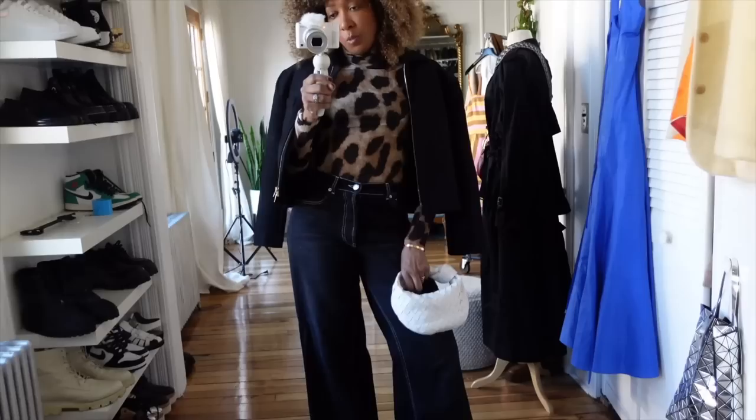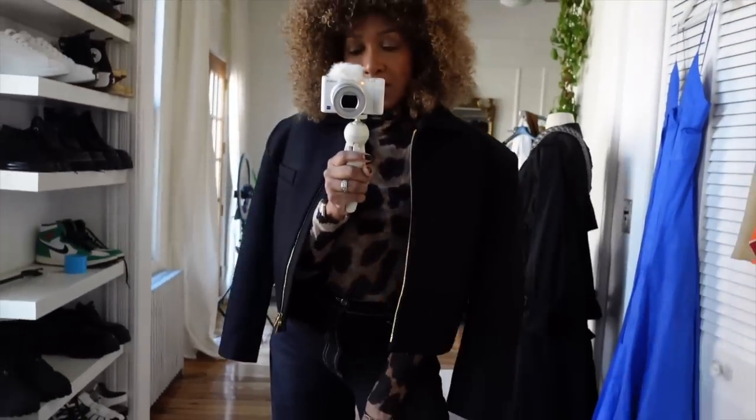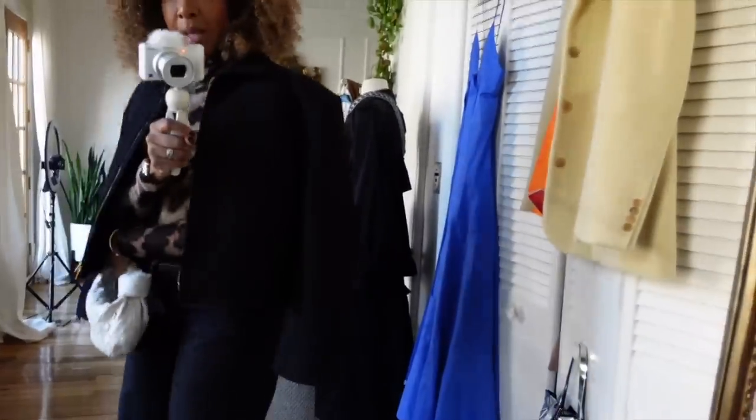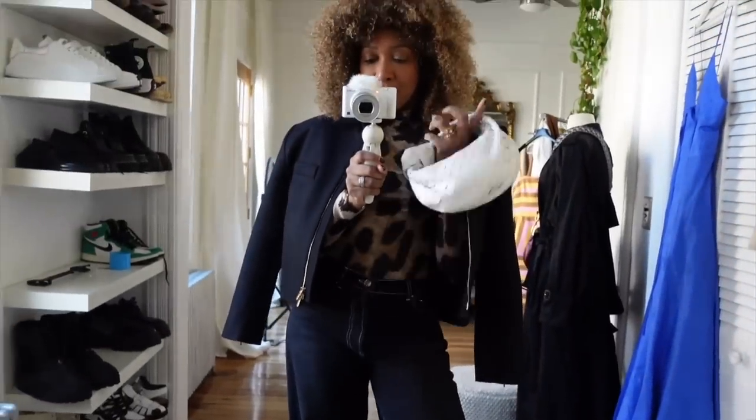So Ganni and Ganni, the top, the wide leg trousers, the Bottega Jodie, and I'm wearing a cropped jacket. This is by Jacquemus, plain black. And I was looking for something just like this. So anyway, I will take you lot with me.